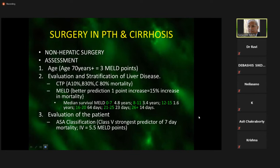So the median survival for MELD: if you had 0 to 7 MELD points, it was 4.8 years; 8 to 11, 3.4 years; 12 to 15, 1.6 years; 16 to 20, 64 days. So you suddenly drop from the moment you cross 15, you jump into days from years.